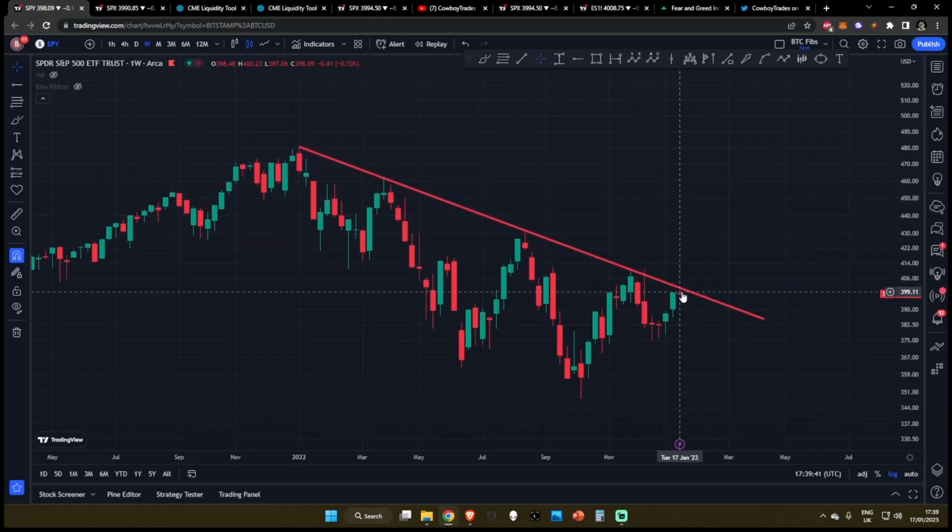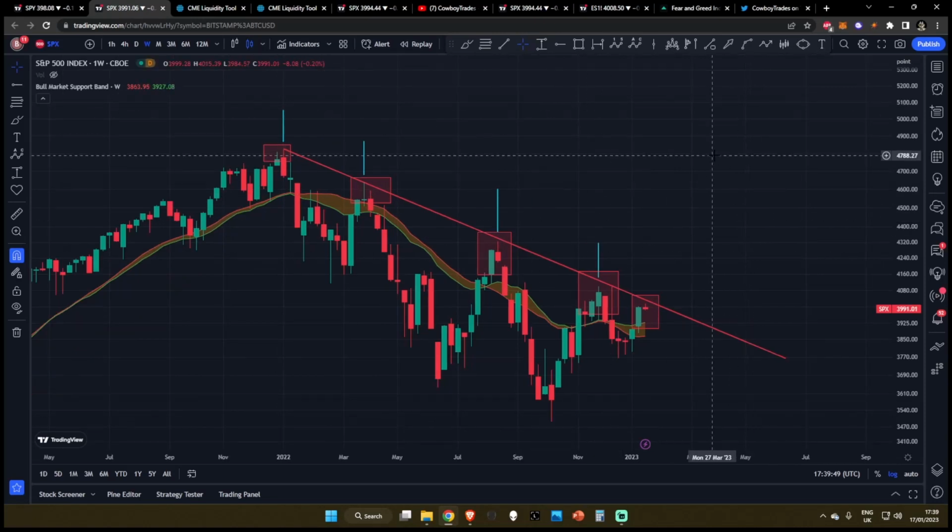Of course, this could be the exact top and we could be getting ready to break back down to the downside. But nonetheless, if we do head back over to the SPX, you can basically see every time that we've come into contact with this, liquidity conditions have topped out and we've topped out on the trend line.